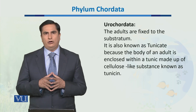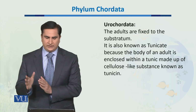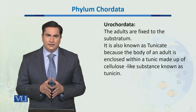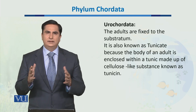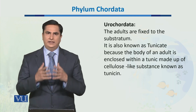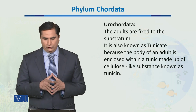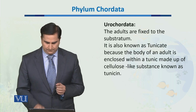Now, urochordates, the adults, are normally fixed to a substratum and spend their life there. They are also called tunicates because the body of the adult organism is enclosed within a tunic, which is made up of a cellulose-like substance called tunicin.